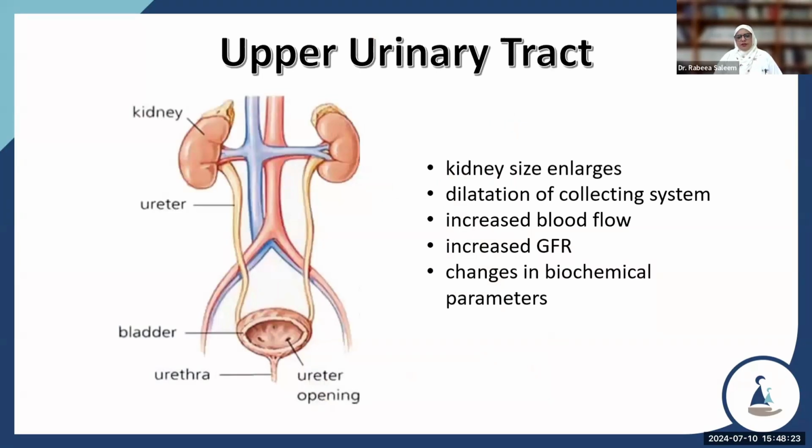So what happens in the urinary tract during pregnancy? With the advancement of the pregnancy, the kidney size enlarges. The collecting system inside the kidney, which collects the urine, also becomes swollen or dilated, or bigger in size. And the blood flow to the kidney is also increased during pregnancy. These are normal physiological changes that happen in our body during pregnancy. These changes also occur in our kidney and the entire urinary system.